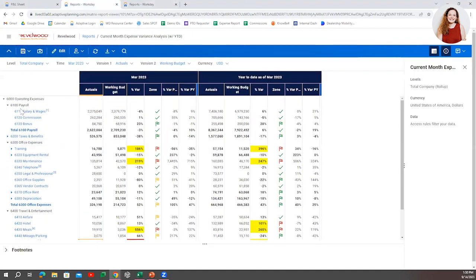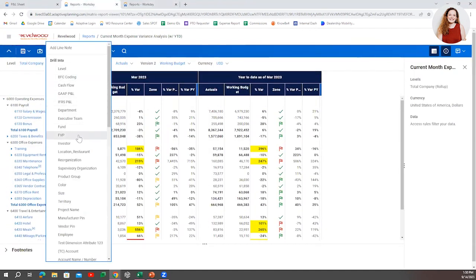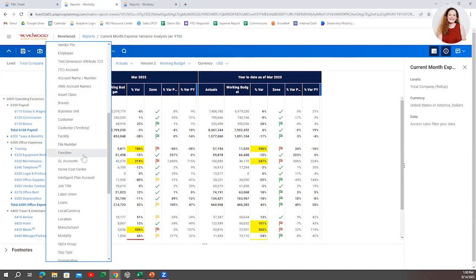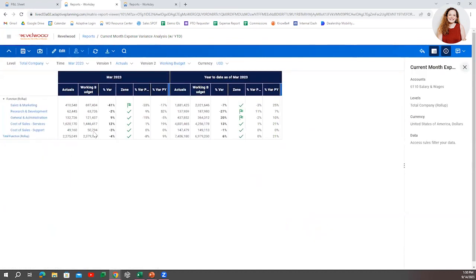Lastly, you can click on any account and pivot by a dimension in the system. So I have a bunch here. This is just highlighting. You can have a lot of dimensions. You don't have to have this many. The average is usually 10 to 20, but I have a couple of clients with 200. But if I wanted to see salary and wages by something like function, I have a brand new report with just 2 clicks. So seeing salary and wages by my different functions.